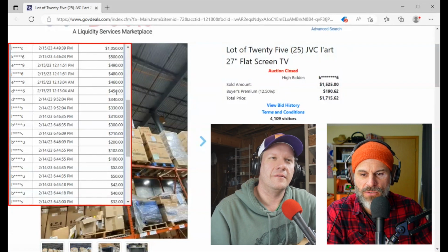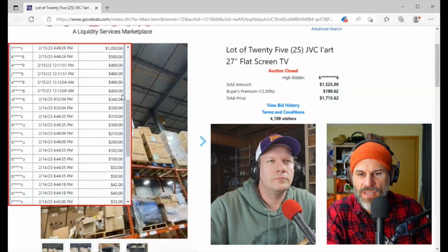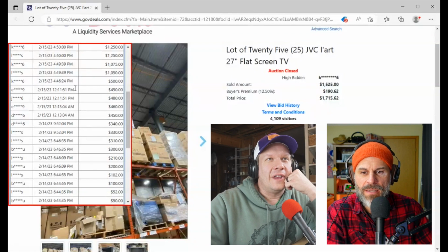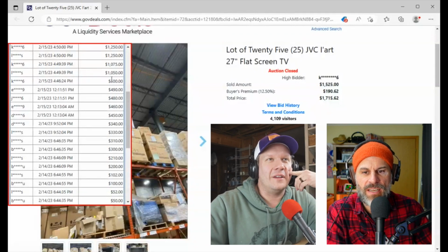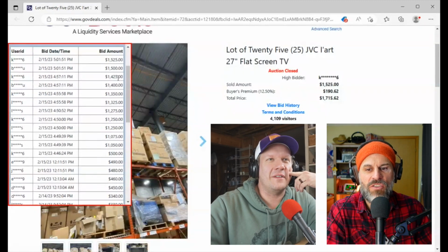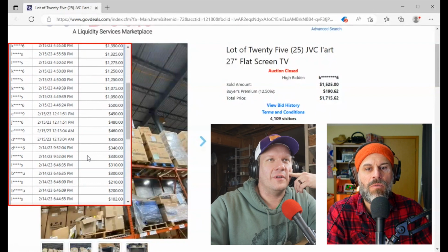Go down further to the 15th. Scroll down the list. What was the first bid on the 15th? At 12 in the morning, right after midnight. And then no one bids for 12 hours. Someone bids just after midnight, and then someone bids after lunchtime. No action till midday the next day, and then nothing till later on, right before it closes.